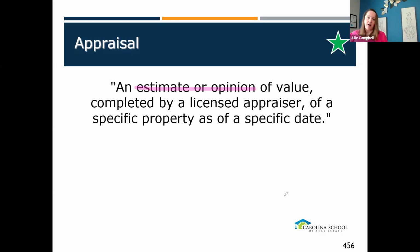We're going to spend some time talking about value, but right now, to introduce us to value, appraisers are the only ones that get to use the word value. I need you guys right now, unless you're an appraiser, to take that word value out of your vocabulary. Only appraisers can look at sellers and buyers and say the value is X amount.